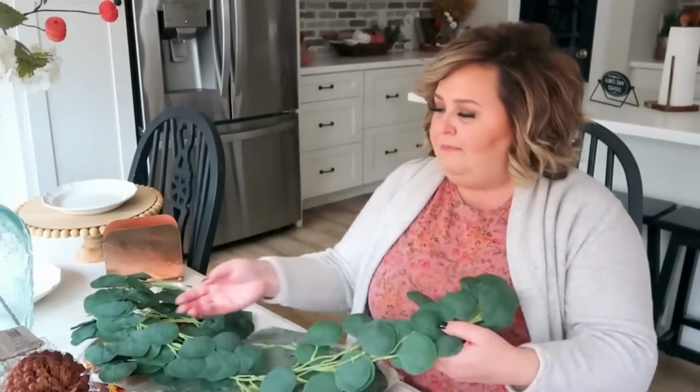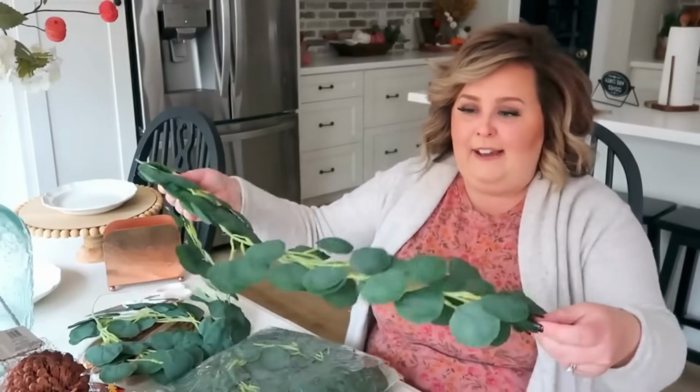That's the great thing about faux, is that I don't have to worry about it dying or falling apart, or if I pop a leaf off, I can just pop the leaf back on. So my vision is to have this laying across the center of the table on all of the tables, as well as having one on my buffet behind the sofa and one over in my coffee bar area, which we're going to be using as a dessert bar. So I think that the 5 should do.